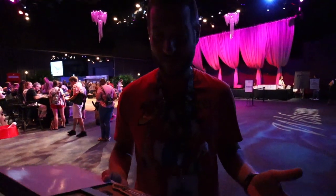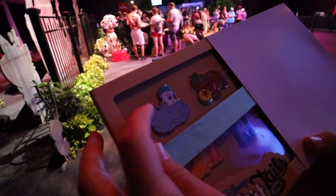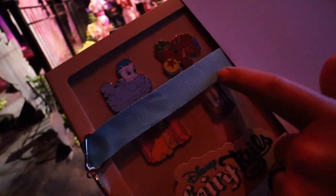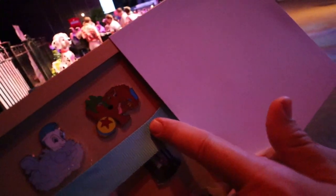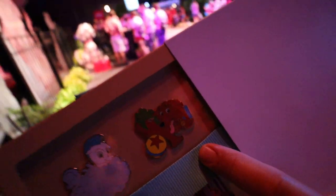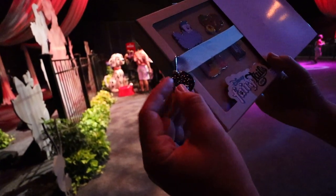So we're about to leave. We just picked up our exit gift, which has Pegasus and Lady. And this is, I think, from Mulan, the little grasshopper. Yeah, it is. And then I'm not sure. It looks like it's Toy Story. Oh, yeah. Is it Slinky Dog? I don't think so. Looks like his face, kind of. But I'm not sure. I don't know, but they're cute. But anyways, this is the exit gift. The packaging is super cute. I like how it has a little dog collar on there. Yeah. So that's a wrap on Pin Trading Event 2019.